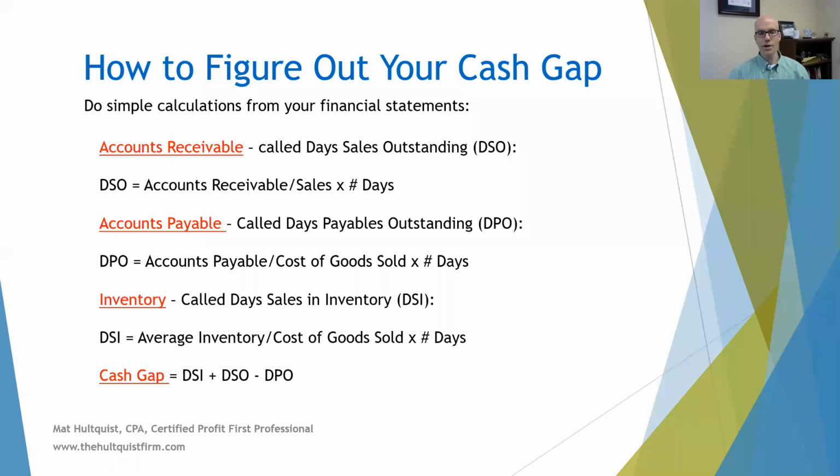All right, the last one is inventory. We want to figure out how many days of inventory you have on hand. So what we look at is what's called days sales in inventory. That's how much sales you have sitting on your shelf in inventory. And this is really a measure of, you know, do you have excess inventory? Do you not have enough inventory? All right. So again, this calculation is your average inventory divided by cost of goods sold, times the number of days. Again, these are very, very straightforward, simple calculations. And again, if you have questions on it or need some help calculating this, let me know. I'm happy to help.